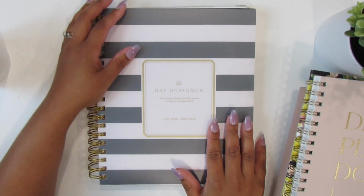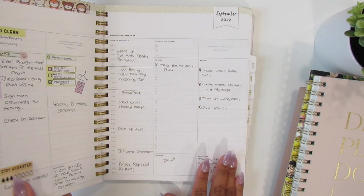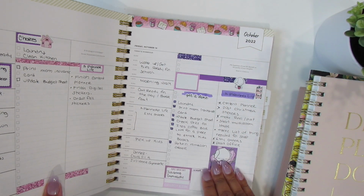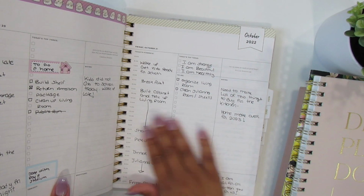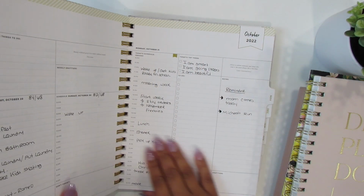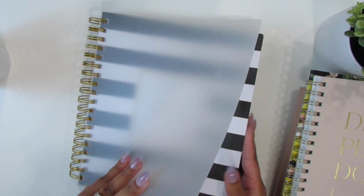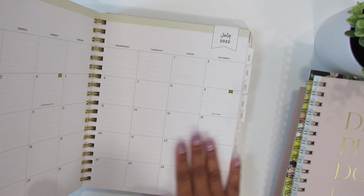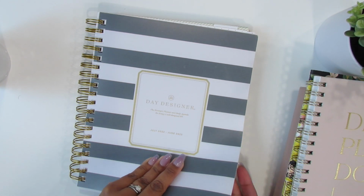This stays here in my desk. This is my daily planner. I basically just write down everything that needs to go on here. I separate things. It has some different things. Sometimes I don't use stickers. I don't decorate it. I just write down my schedule, and pretty much this is what I have been using since the beginning. When I purchased this was July of 2022, and it is going to finish now in June.